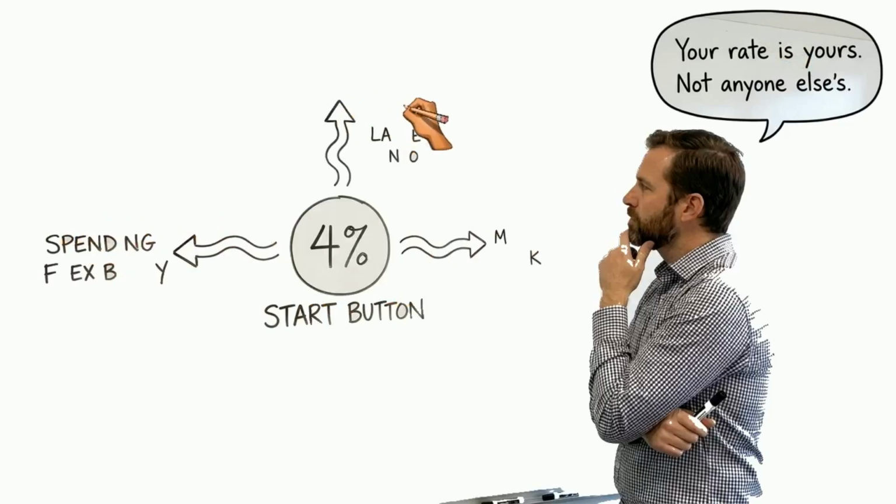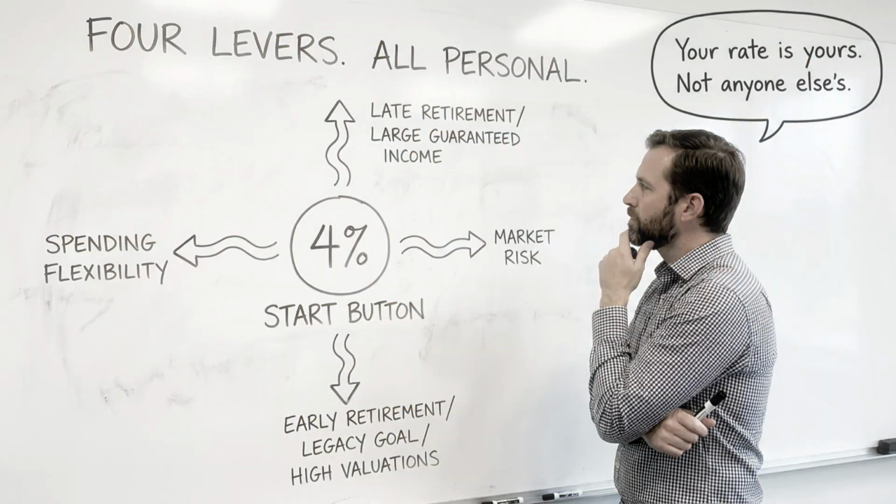Let me give you the unified framework that brings all 5 situations together. Your personal withdrawal rate is not a fixed number. It is a starting point that gets adjusted based on your age at retirement, your guaranteed income coverage, your legacy goals, and the market environment when you retire.